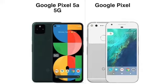So the Pixel 5a is a 2021 phone, and the original Google Pixel was launched way back in October of 2016. So 5 years separate these devices. Obviously the Pixel 5a has 5G. The Google Pixel has 4G LTE. So that's a big difference right there.